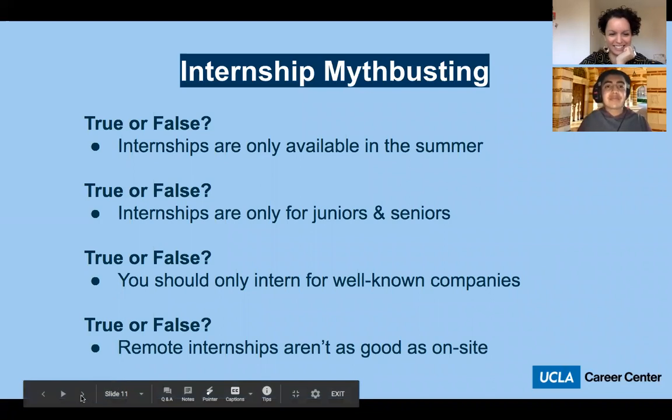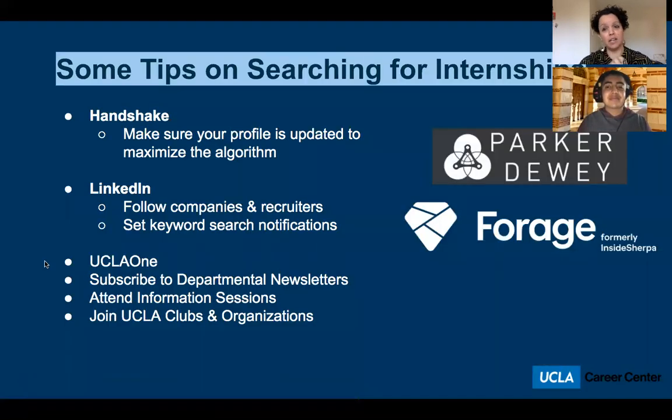Okay, so we're almost at the end of our content, but I just wanted to give you all some tips on searching for internships. So if you are not active on Handshake or you're not utilizing it, I definitely encourage you to do so. Make sure your profile is updated so that you can maximize Handshake's algorithm. You literally have to do nothing and log into Handshake, and it will serve you up positions based on how complete your profile is or how up to date it is on what you're looking for.